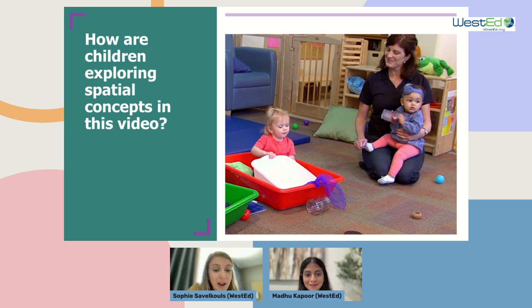I see the use of parallel language coming up. Yes, the teacher is describing what the children are doing, sort of as they are doing it. A lot of vocabulary, so the location, direction, how those objects are moving, the trajectory of them. These are some great examples. Yes, a lot of people are noticing that spatial vocabulary, that positional vocabulary.